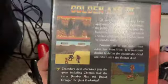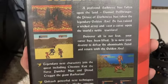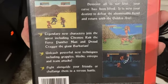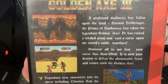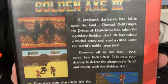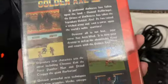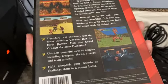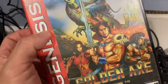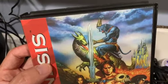Again, any repro that I buy for the Genesis, I make sure it's made from donor parts, because the PCB thickness on the board is really important. So this makes the game playable. It's a shame it didn't get released here, because I think it kind of brought people back to Golden Axe. It was a good third effort. It's much better than the second game, but most people wouldn't have realized that.